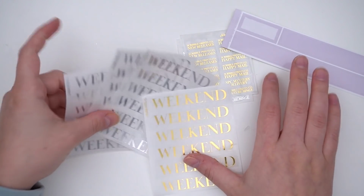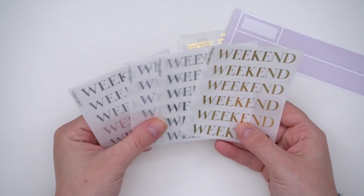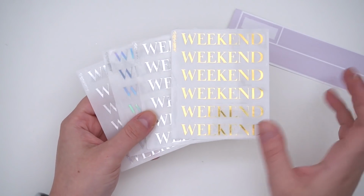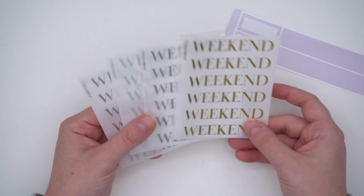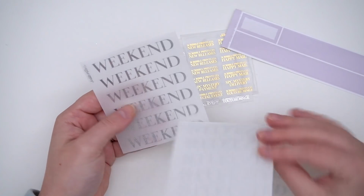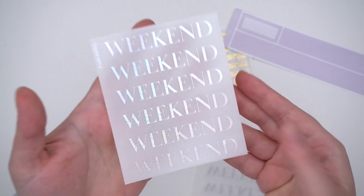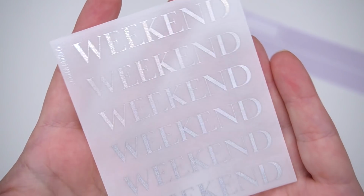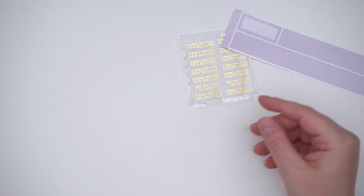That's kind of what I went for, or you could totally just put it on top like you would any other weekend banner. But I love these, and again in this font, I just think it's really modern and chic. So I have kind of a scripty font and then more of a serif font. So love these. So you have gold, silver, hollow, and then sparkly hollow. And I just love the way this font looks in sparkly hollow. I don't know what it is. Something about it is beautiful. So those are the weekend banners, and you do get 6 on a sheet.